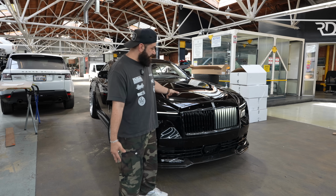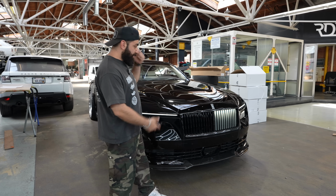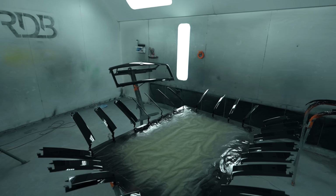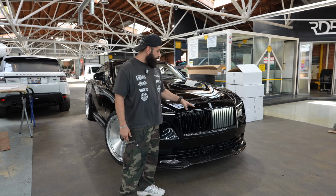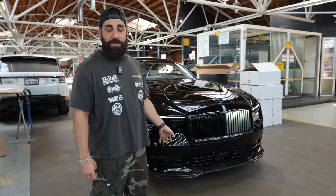This car was completely black and chrome. Everything here you see was chrome. We obviously took everything off and we painted them black. We didn't do a wrap here, we did paint. All these little slits you see here, all painted. It looks amazingly smooth. We also added a 1016 Industries black badge carbon fiber body kit on there.